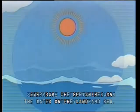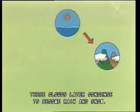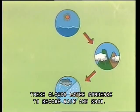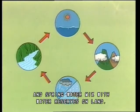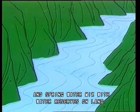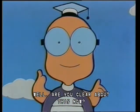Every day, the sun shines on the water, on the land and sea. Soon, some of the water turns to water vapors. It then rises and forms clouds. These clouds later condense to become rain and snow. Lakes and rivers are formed when rainwater, water melted from snow, and spring water mix with water reserves on land. Well, are you clear about this now?